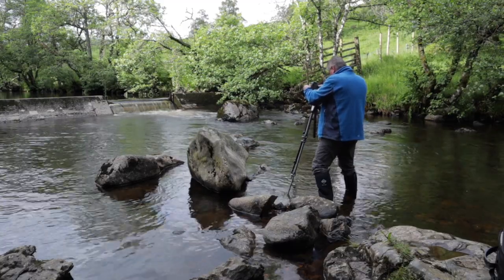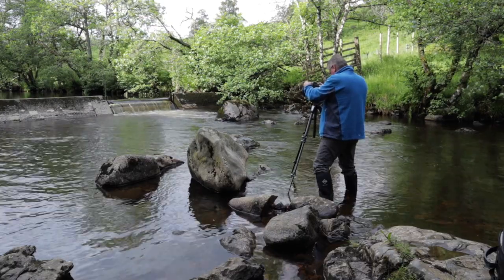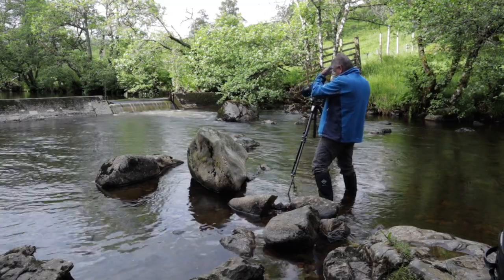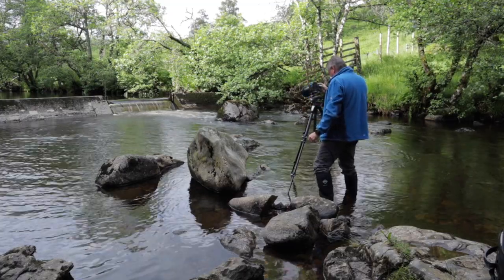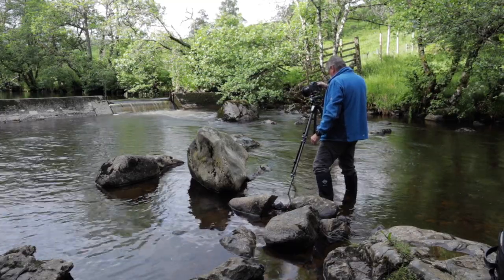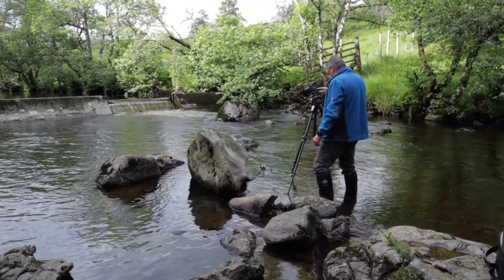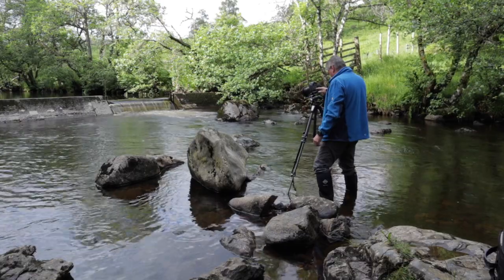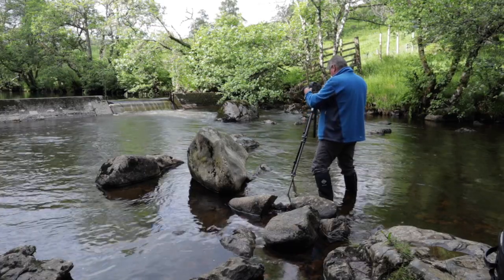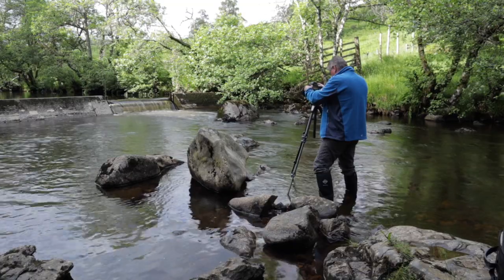So what I'll do is I'm just going to focus in on the weir. I'm just going to check my settings. I'm going to drop my ISO to 50. I'm going to up my aperture to f8. And I'm going to see if I can get a 2 second shutter speed. I'll just test that. No, that's definitely not going to work. Right, so a quarter of a second seems to be the nice light. I'm just going to check this to make sure I've got the water the way I like it.